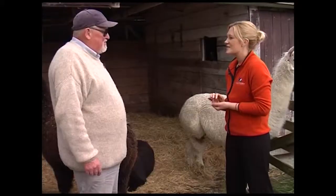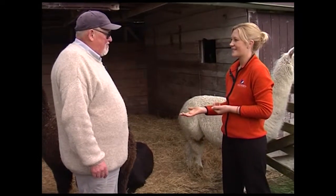Same genus as the camels of the desert, you might say. Yeah. Right. But these are the South American version rather than the European or Asian version. So what's the main purpose of an alpaca?